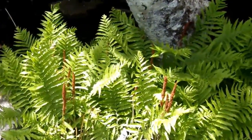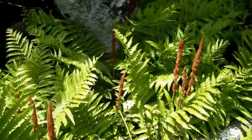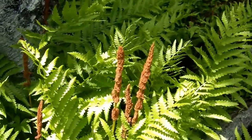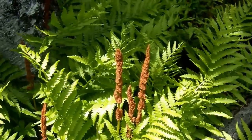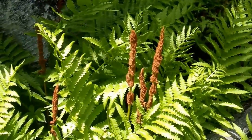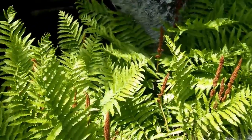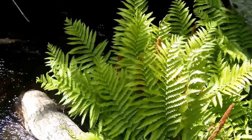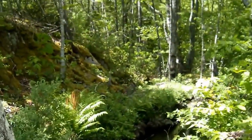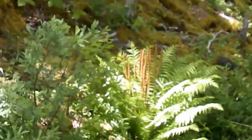Cinnamon ferns with their cinnamon colored reproductive stalks. They also turn, the leaves turn cinnamon colored in the fall. I'm not sure that's why they're called cinnamon ferns, but it's an easy way to remember them. Very beautiful. Oh, there's a lovely one right across there. See if we can zoom in on it. Lovely cinnamon fern.